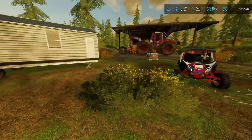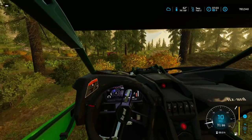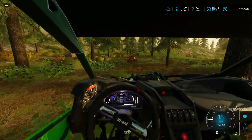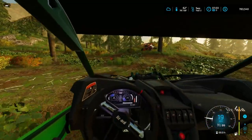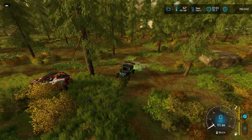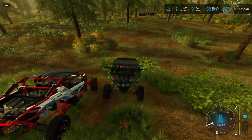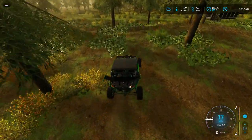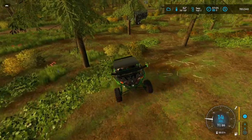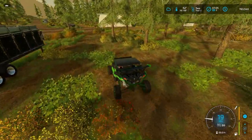Let's go in your vehicle, let's explore the property. Why not? So honestly, right here I think is a good spot to start our first mining area. Like right here, pretty much, right by all these trees, until this rock. What do you think of this whole area? We'll start here, and then we'll go until our road. It's just straight here.